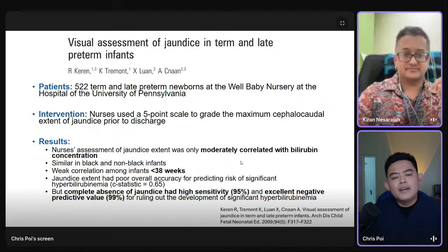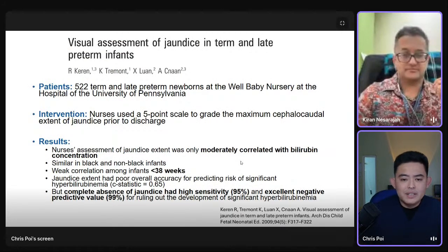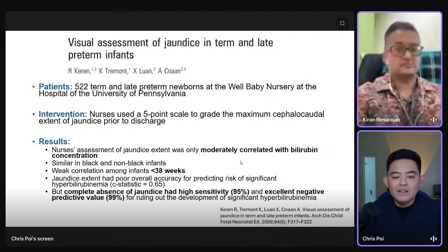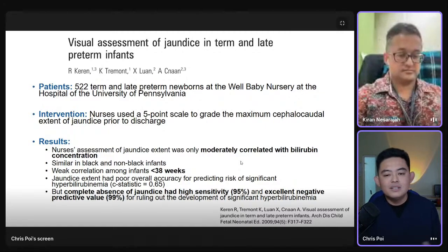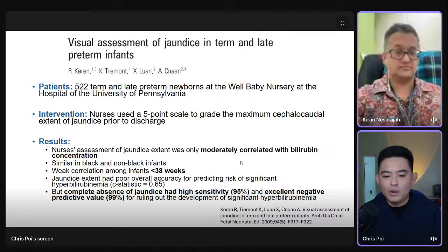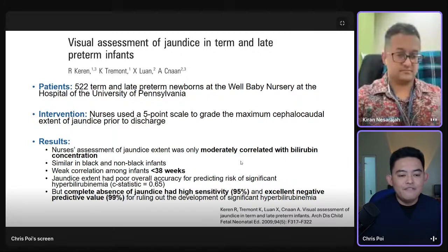Okay, let's take a look at this paper. This was done in Pennsylvania in the US, where they took 522 term and late preterm newborns. They got all the nurses to scale these babies using Kramer's rule and give them a score from 1 to 5. So what did they find?